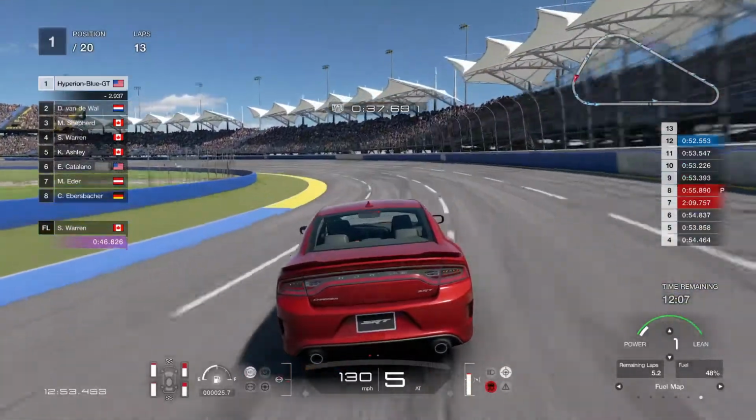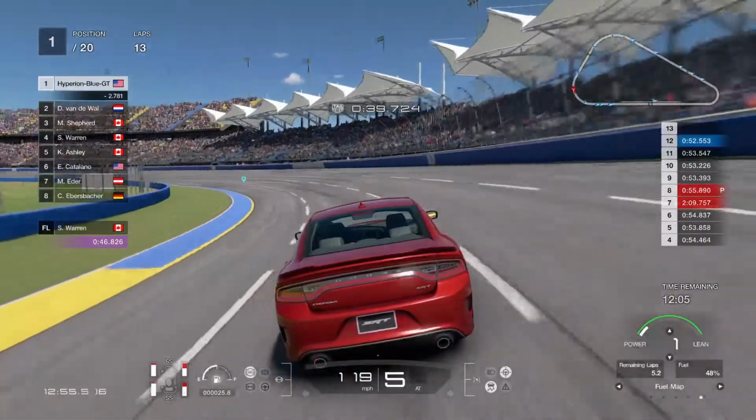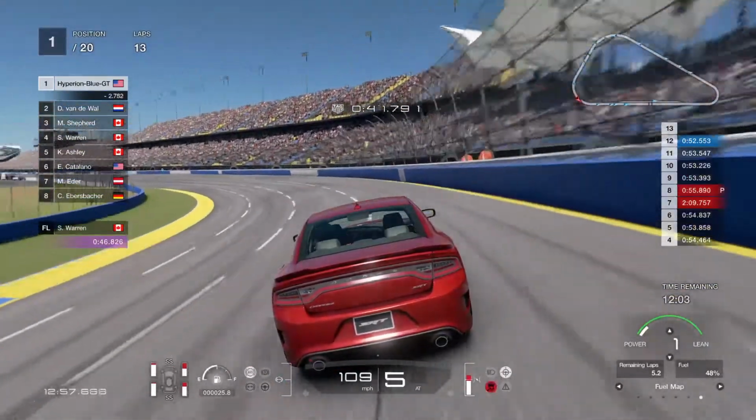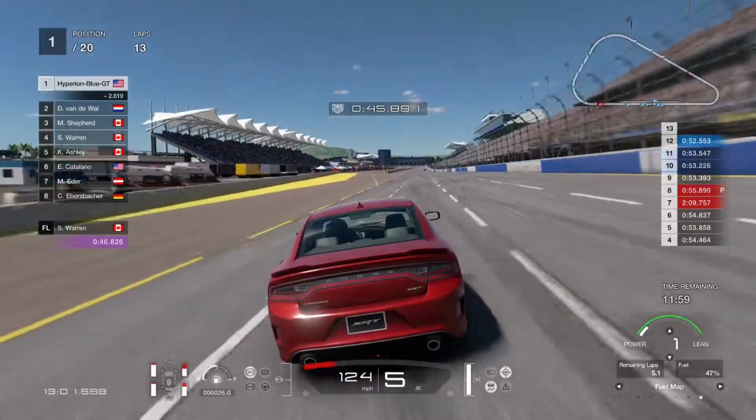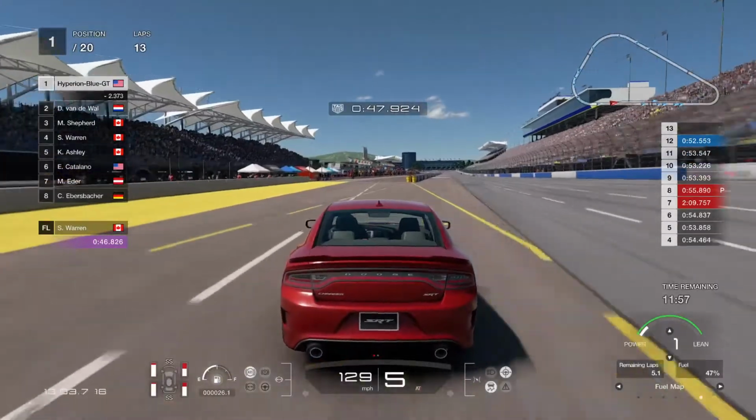Okay, so it looks like it's going to have to get a little bit of time for 12 minutes remaining. So it looks like this is going to be able to go into the pits earlier.